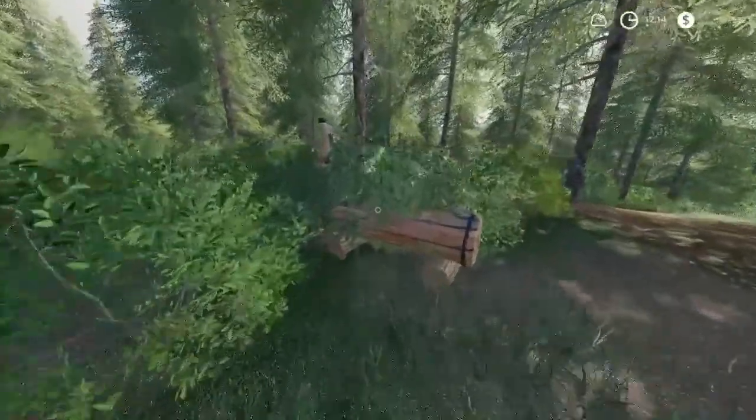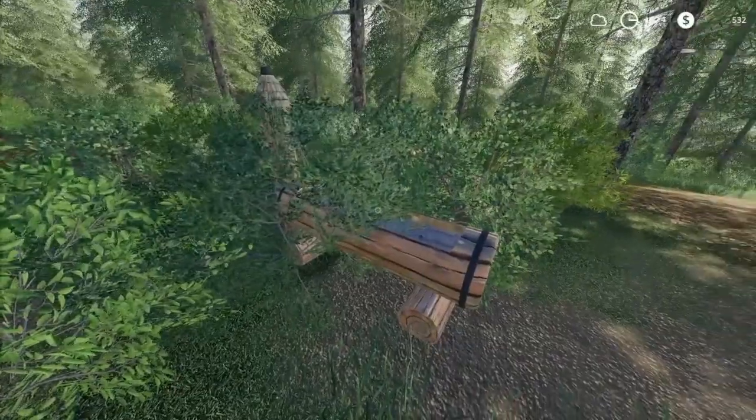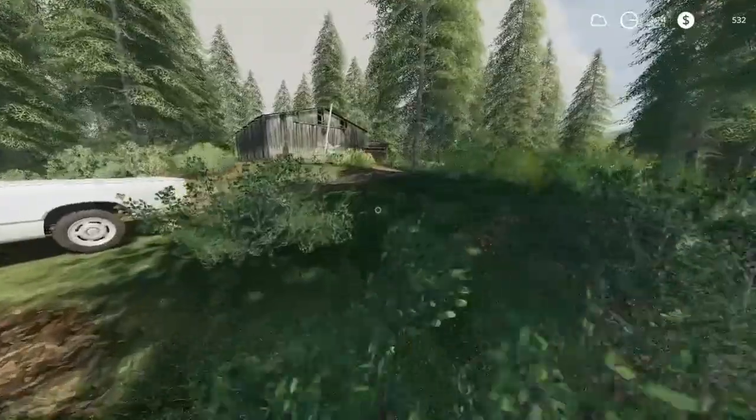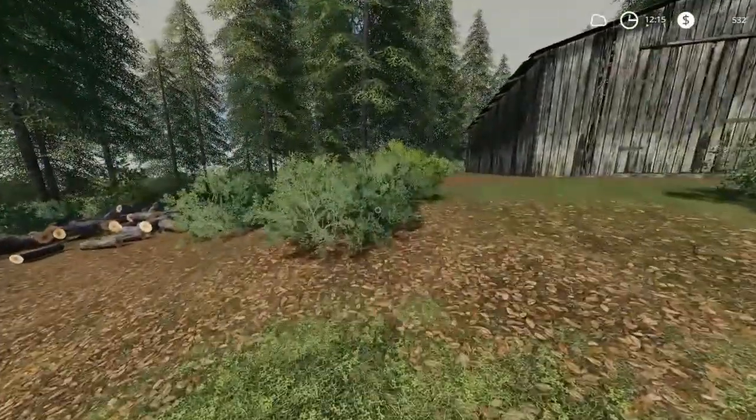And I have tried the water here, and it is just absolutely delicious. It is nice. It's cold. It just tastes delicious. I can't get enough of it.